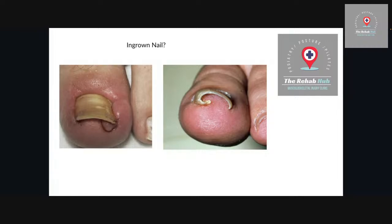Sometimes if we catch them early enough, we can tidy these up or help you with them fairly easily. But depending on the shape, you can see the one on the right is a completely different shape to the one on the left-hand side of your screen. And this really will impact on what type of procedure we would be able to perform.